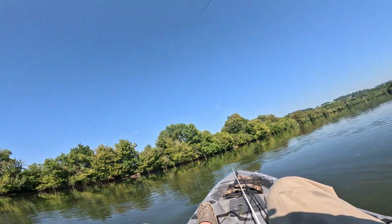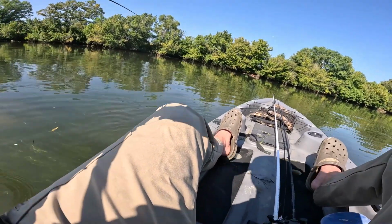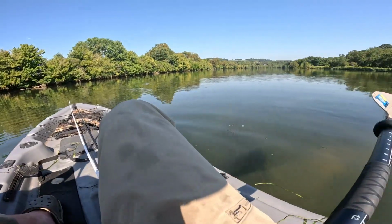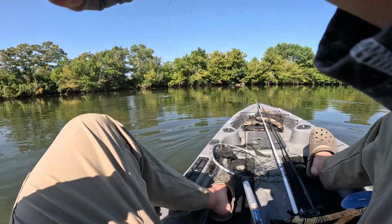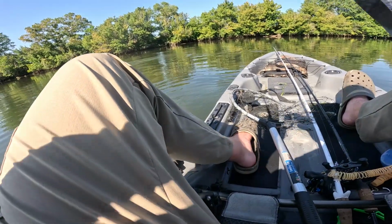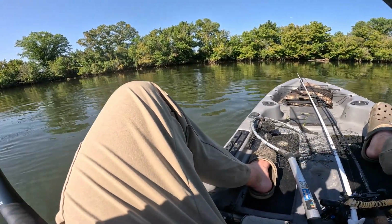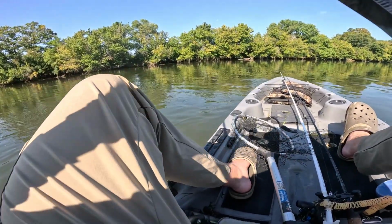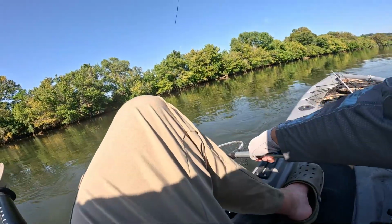Got him. Good one. There we go. Good one on the Ned. Stay on there. Yes, there we go. Need the net for this one. Stay on. Oh. Yeah. Good fish. He's fighting good. There we go. Come on.